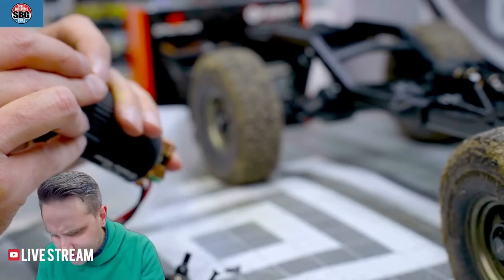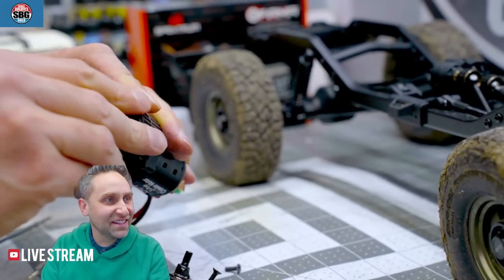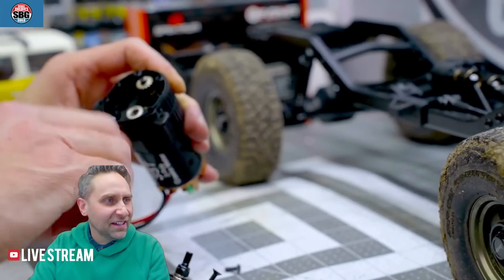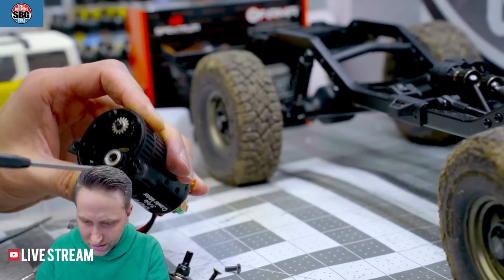There we go. Is that meshing now? Yes. Excellent. Okay. Real Jeeps have headlights. Real Jeeps exist in your driveway.